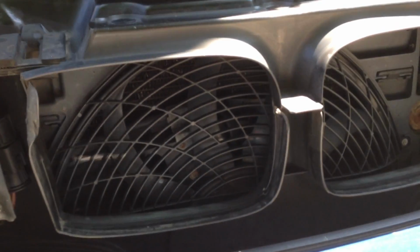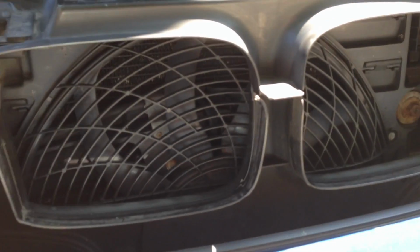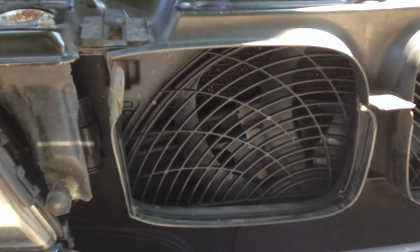When I have the bumper removed, my front auxiliary fan sometimes makes a rattling noise. It's probably the fan hitting the housing here. Have that looked at, see what they can do.